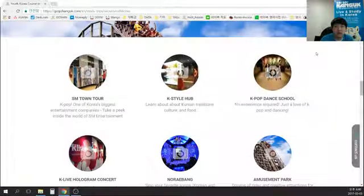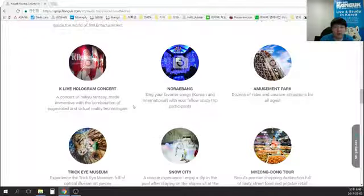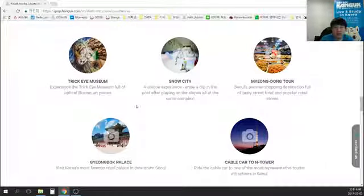And again, for the youth trip, we have a bunch of different activities planned around your K-pop and your Korean culture. So we have your K-pop dance school, we have different activities, an SM Town tour, and some other pop culture things, riding the Korean wave, as they say. So you can see here some other fun activities we have.